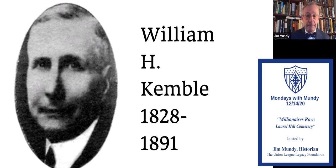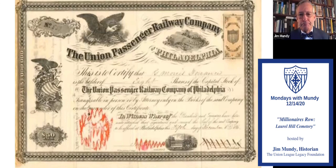And this is again in the 1850s. All right. So Kemble, like his other two compadres, has money because he's making lots of it, and he starts investing in traction railways. Okay. And why not? Let's digress a little bit here. So this is just a stock certificate from the Union Passenger Railway Company that Kemble founded in the late 1860s. I haven't been able to find a date for it yet, but let's go back.